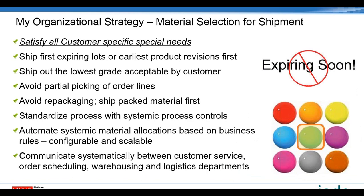So we will look at some specifics of the organizational strategies around material selection for shipment. We will also look at the strategies for the packaging and delivery side, the customer service side, after this slide. So the first and foremost, again, is satisfy all customer specific special needs. So these are, I would say, more of constraints in your organization. You want to make sure that you satisfy all the needs that are specified by the customer when they ordered.